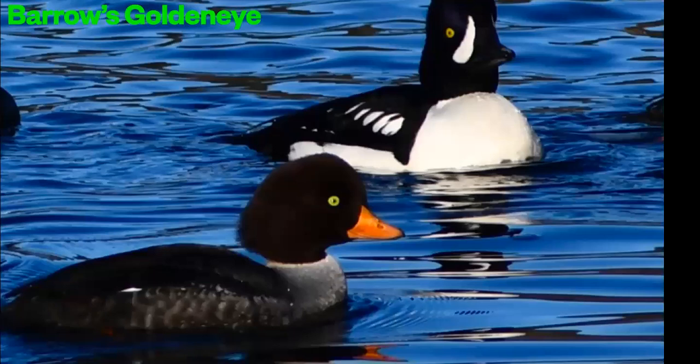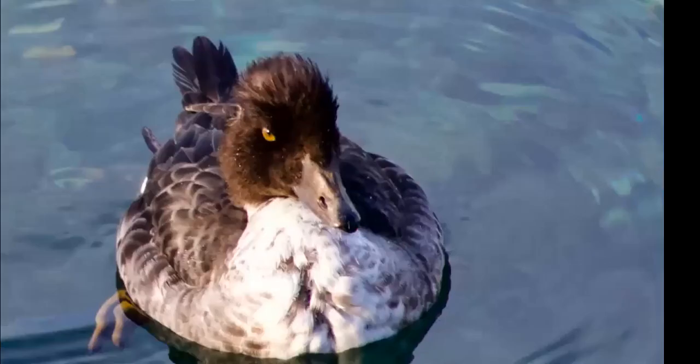Another bird that we see frequently is the Barrow's goldeneye. You can tell the Barrow's goldeneye by the crescent on his face. And they form their pairs. This is a male and a female. This is probably a juvenile female. I thought it looked like a defiant teenager.